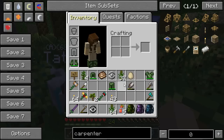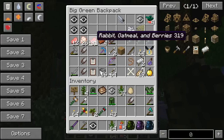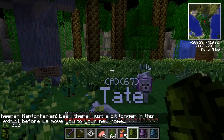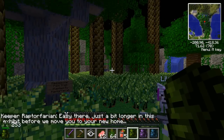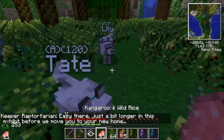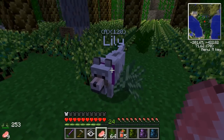All right, hang on, Lillian Tate. I know I had some, let's see. We've got kangaroo and wild rice. Easy there, just a bit longer in this exhibit, and then we'll move you to your new home. Thank you, Keeper Raptorfarian! And thank you so much to Raptorfarian for joining our zoo as an intern.